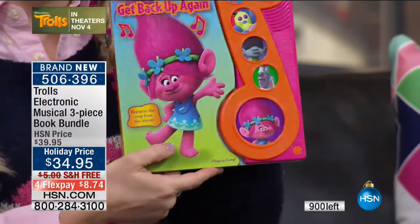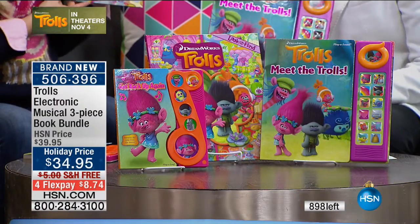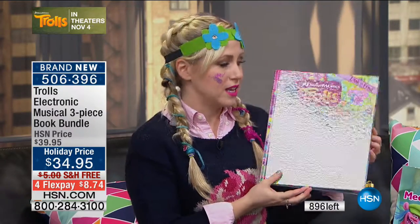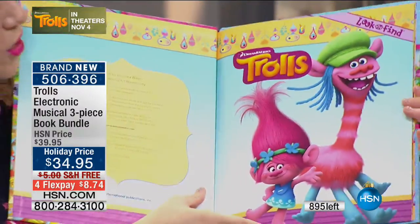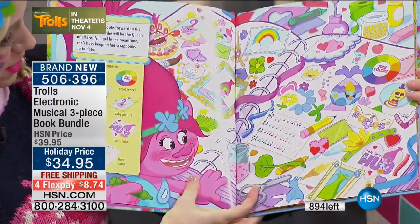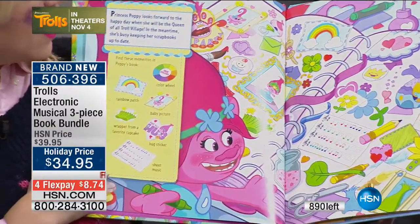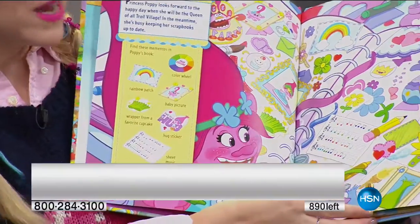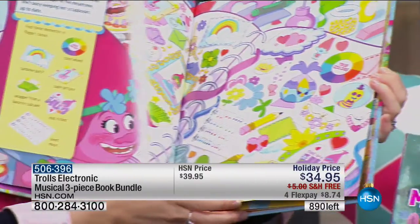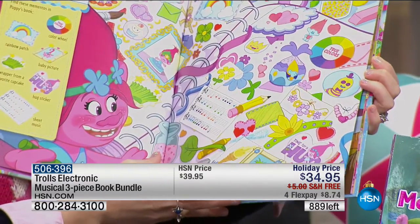So not only do you get to bop and sing with this one, but this is like a troll's version of Where's Waldo. So you get to pick out on each page where to find Poppy's items. And it's really great. These are educational books, but a lot of fun while you're at it. A little education before bedtime after you're covered in glitter.